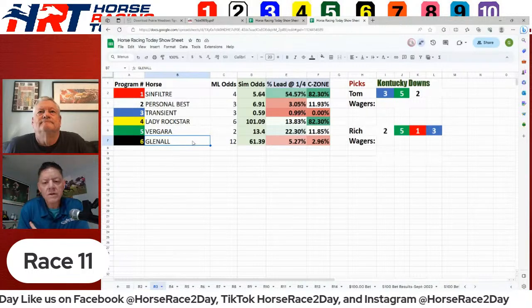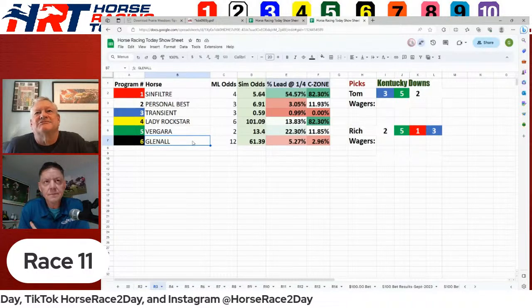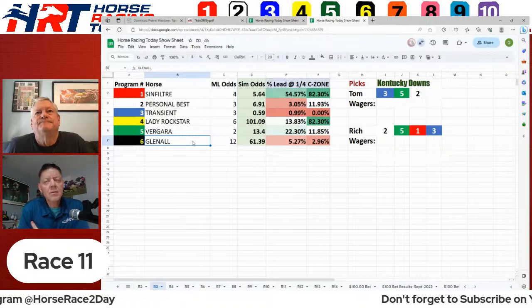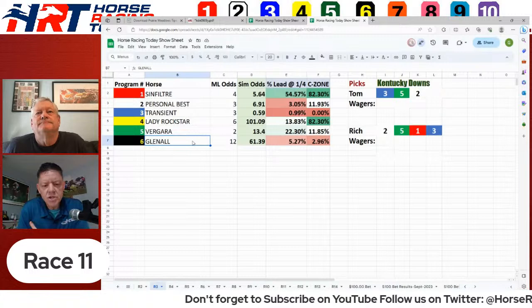Although that opening quarter, Tom, is kind of slow, 26 and 12. Yeah, well, we're going 1 mile and 5/16, so that would make sense. Yeah, it does make sense. Still, not often you see them run 26. They are still the 6 horse. They don't really change order very much.